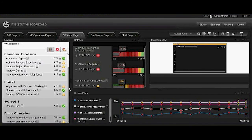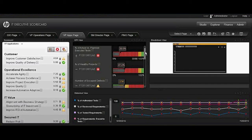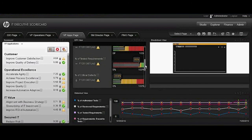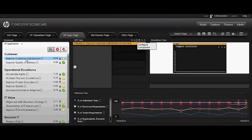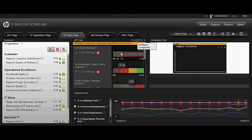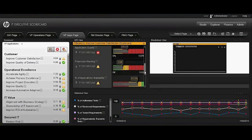I also have some KPIs on here, and these are going to be my default KPIs. For example, every time I log in, I'm going to see this same list of KPIs. I can certainly at a moment's notice come in here and reconfigure this one component, and maybe tomorrow I have a different set of KPIs I want to focus on. I can change that on a day-to-day basis if I want to. Then as I select a different objective, I'm also going to get those KPIs that make up that objective come into view. And now I have those KPIs just in a slightly different visual.